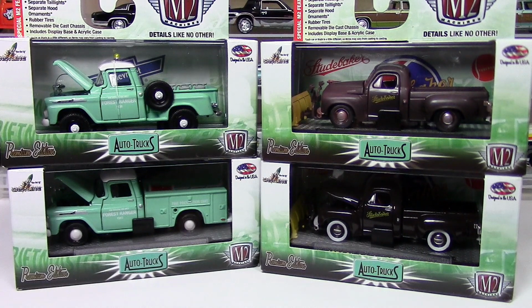We're looking today at the latest release of M2 Machines auto trucks, and I have to say I got a little bit lucky again. I went back to the Walmart where I found that Superette the other day, and I thought I'd go back and see if they dumped another case on top just for the heck of it. And I went back and they had reset the toy department.